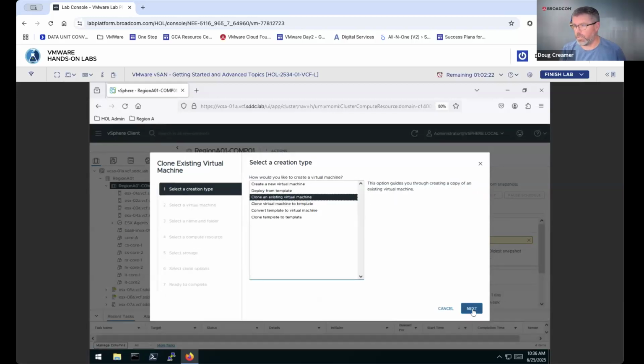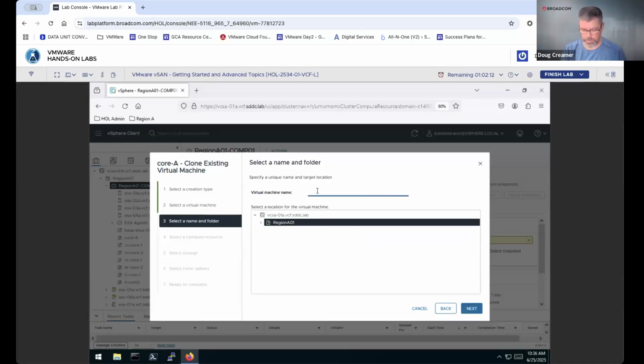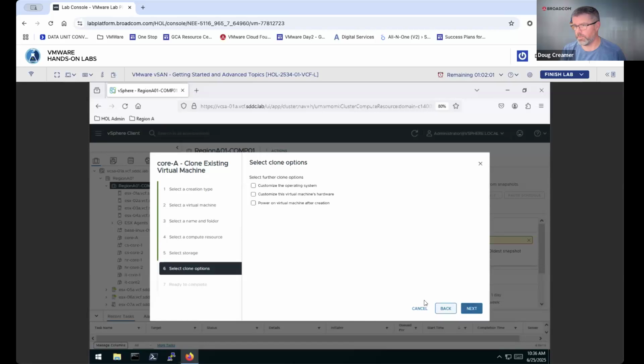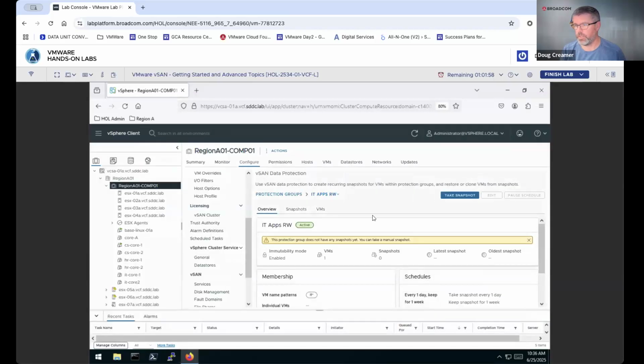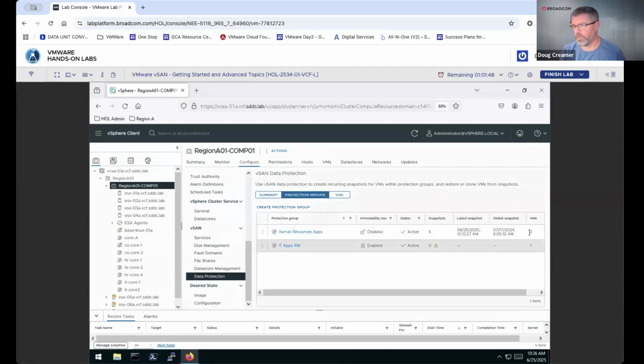I'll clone one and I'll just do an HR one. So let's do this. Let's go core to this one. Again, I'll just do HR-core 4. Next. Again, selecting the vSAN data store, next, and finish. And what will end up happening is, in theory, if the demo likes to do what the demo wants to do, it will actually start to show that the VMs are going to be updated here. Just give it a little bit of time. I'll go back to that in a little bit.